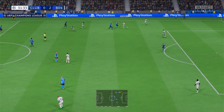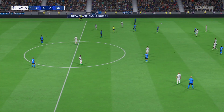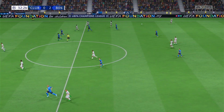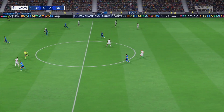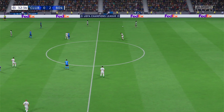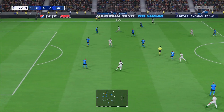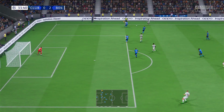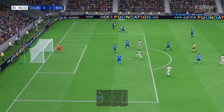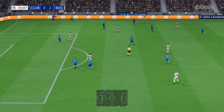Needs to tread carefully. Incapié. Not a great challenge. Free kick here. Diaby. And teammates to play it to. Well, a good tackle. That'll be a Bayer Leverkusen throw.